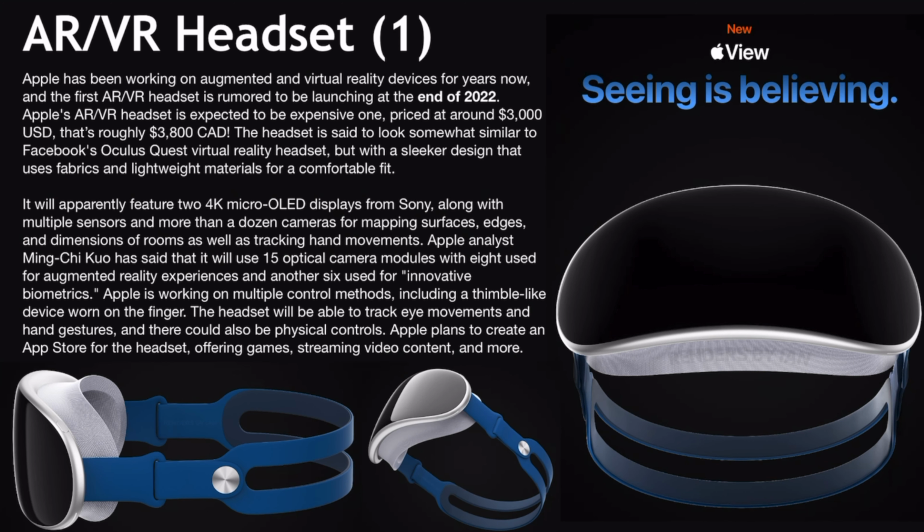This is what I was talking about for an AR/VR headset. This is something that we've never seen before, dating back to the Apple Watch. The Apple Watch was the last thing that they had unveiled as a completely new product line. First they had AirPods, then Apple Watch, now finally a new one more thing, and it's going to be the Apple AR/VR headset. And seeing is believing.